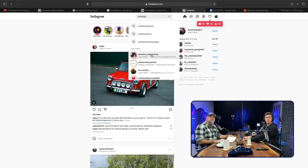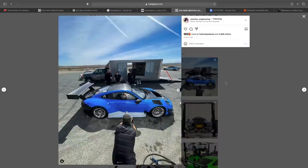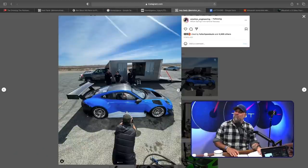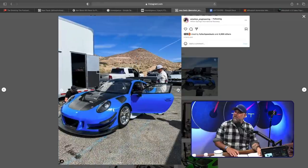Let's see what he's calling this thing. He was up at Willow Springs testing it. It looks aggressive, but more normal. It looks more like a modern Porsche race car. I don't want to insult Joey by calling it more normal, because it's pretty extreme. It's been widened, with massive fender flares in the front and the rear. Very aggressive looking car.